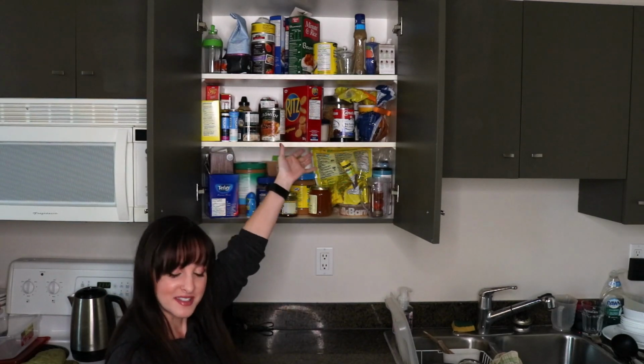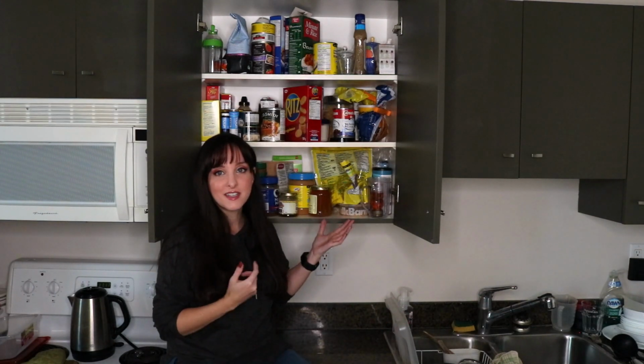Today's video is about this cupboard. And Harvey is freaking out because I'm in the kitchen, yet I'm not giving him food. So what this video is about is I really need to clean this cupboard out. It's a mishmash of stuff that's too old. Some things are still good. I really want to clean this out now though.